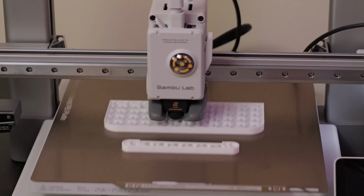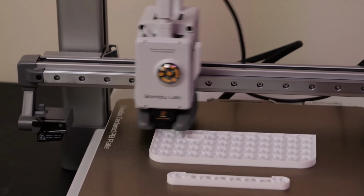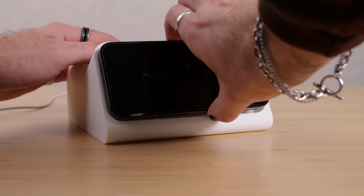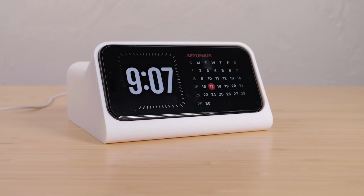It's very frustrating. So if you ever need to have a print ready when you get home from work, you know you can get it started while you're trapped in your cubicle and it'll be waiting for you when you're home. We printed out a cool little iPhone standby mode dock that we found that's been all the rage on the internet, and personally I think it turned out awesome and it looks super clean printed in all white. The print quality was great and really didn't need any cleaning up.